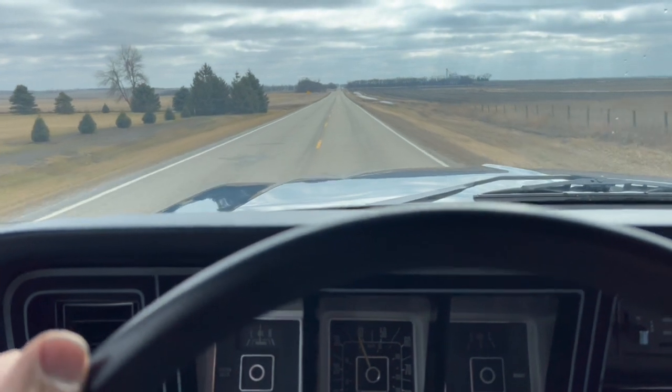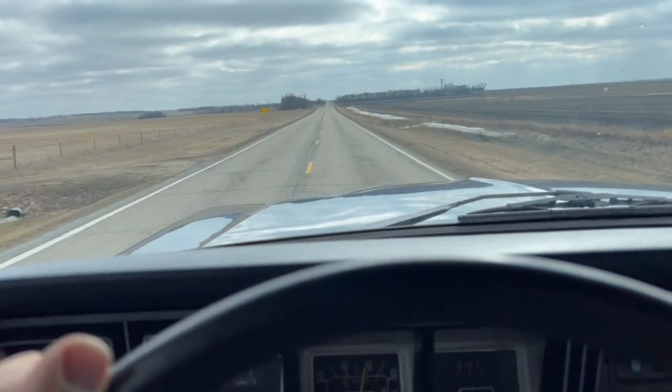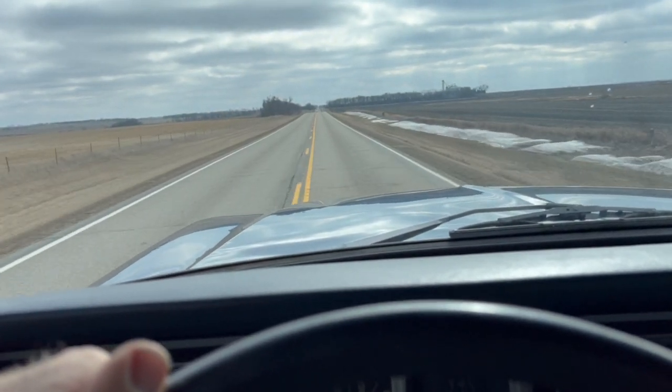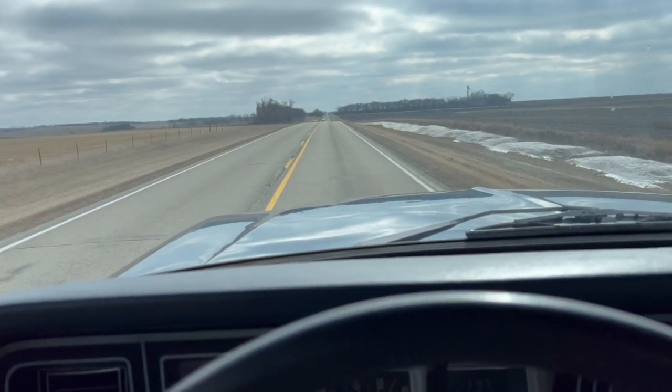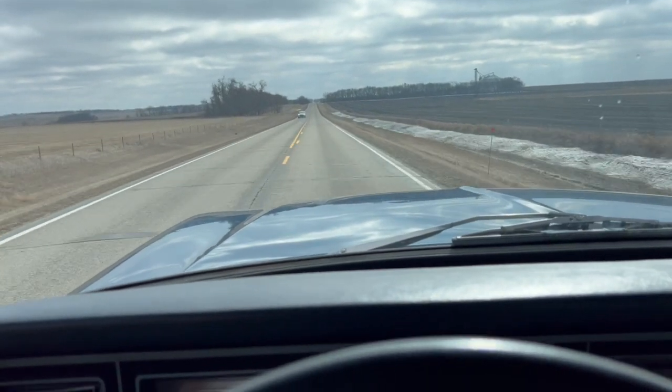Solid shift. That was second to third. So, if you're looking for a Generation 2 Bronco, this is a pretty nice one. 605-695-7391.